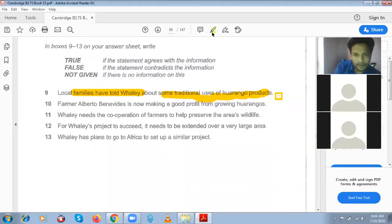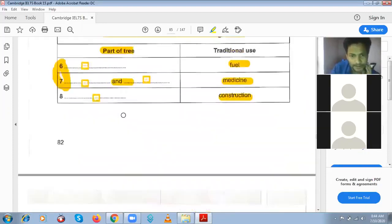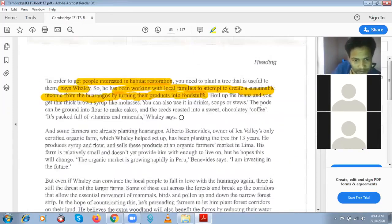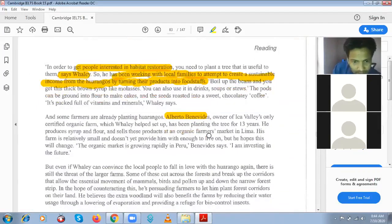Now look here. Farmer Alberto is now making a good profit from growing Horangos. Is making good profit from growing Horangos. Okay, this man. Now let's find out the name of this man quickly in the passage. Did you see the man? Yes, I got this. Albert. And he is making money.